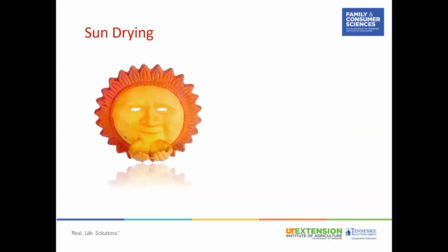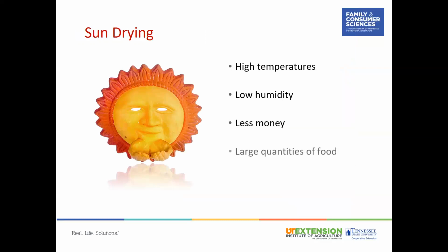So let's talk a little bit about sun drying. Sun drying is also called open air drying. Now, sun drying is a good choice when the climate is hot and dry for several consecutive days with temperatures above 85 degrees Fahrenheit and humidity is below 60 percent and if air pollution is low.